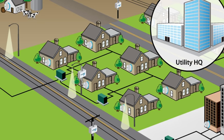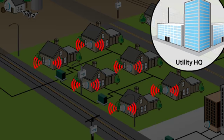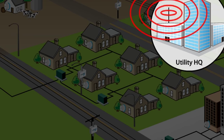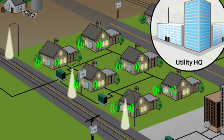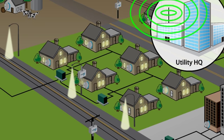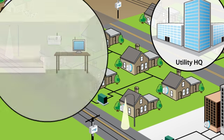In the event of a power outage, the devices can automatically report the outage, sending the message to your outage management system. They can also allow OMS and field crews to verify that service has been restored before they leave the neighborhood. Customer empowerment and demand response are two hot topics.